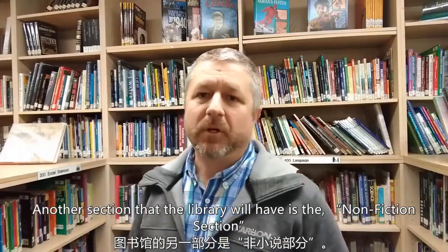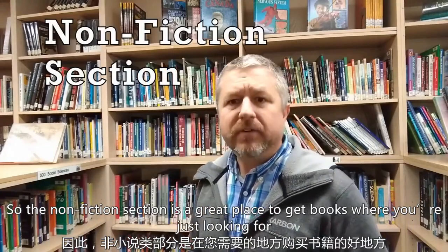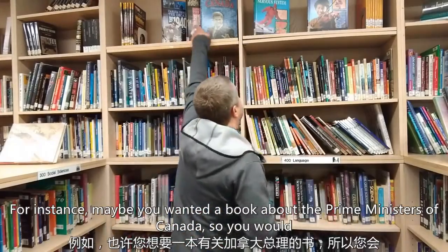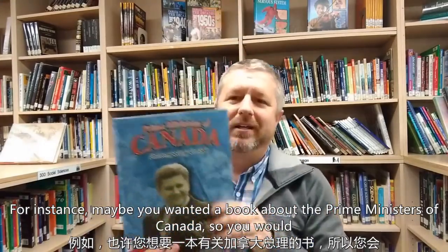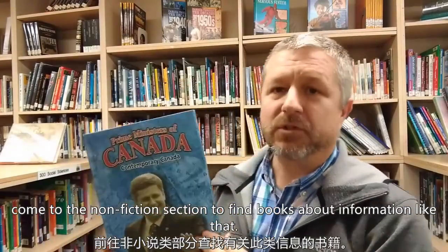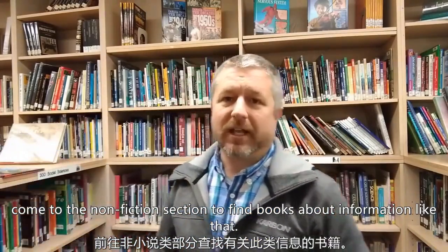Another section that the library will have is the non-fiction section. So the non-fiction section is a great place to get books where you're just looking for information. For instance, maybe you wanted a book about the Prime Ministers of Canada. So you would come to the non-fiction section to find books about information like that.